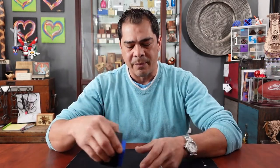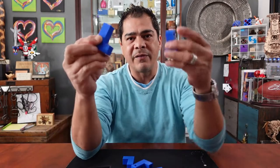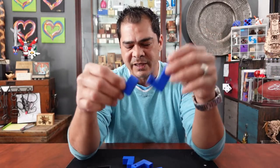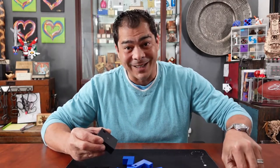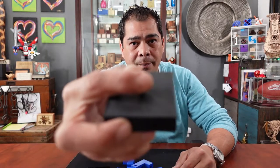This is the box here. And you have six of these blue pieces, hence the name 6L. You also get, such a klutz, you get this little ball bearing here.